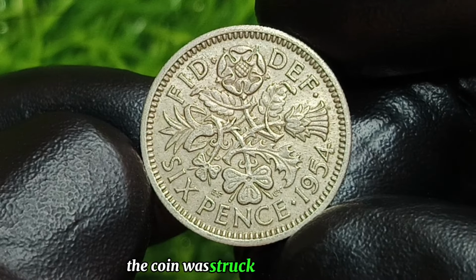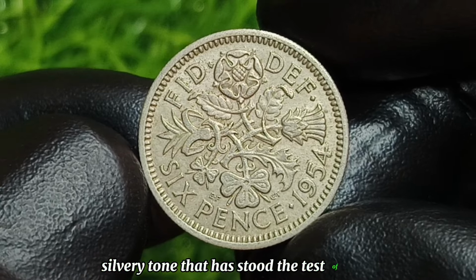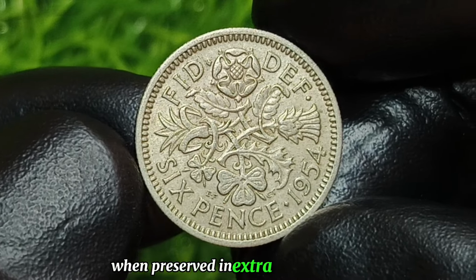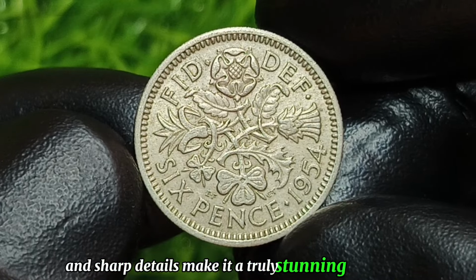The coin was struck in cupronickel, showcasing a bright silvery tone that has stood the test of time. When preserved in extra fine condition, its luster and sharp details make it a truly stunning collectible.